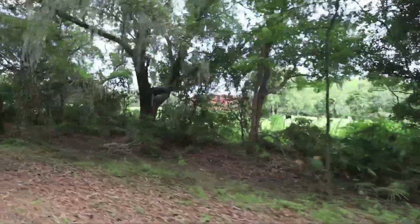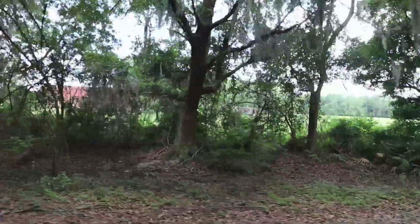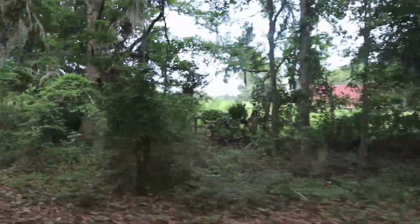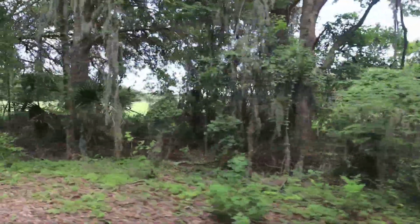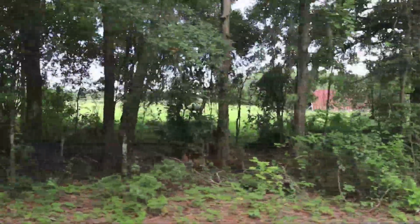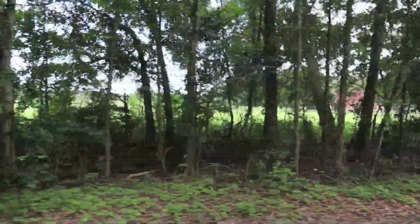Hey, there's cows over there. Hey, cows. Enjoy your day.